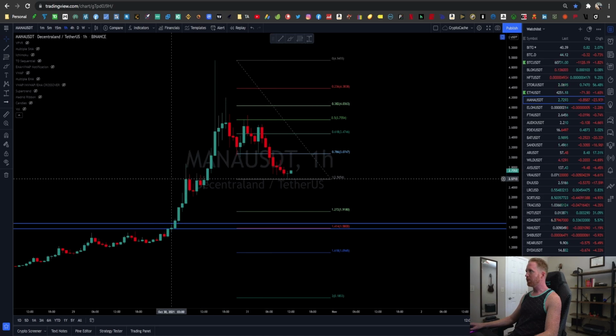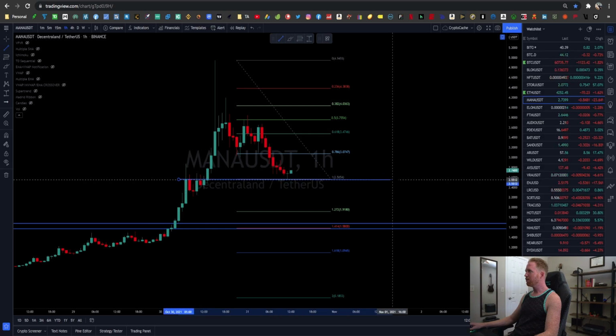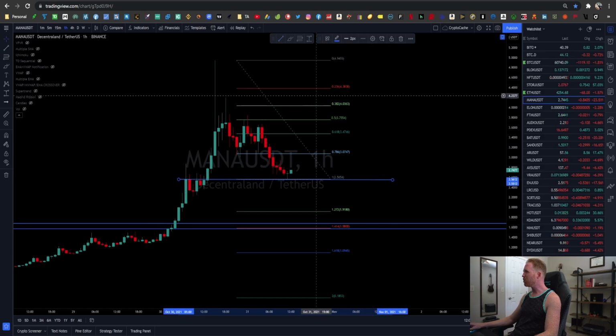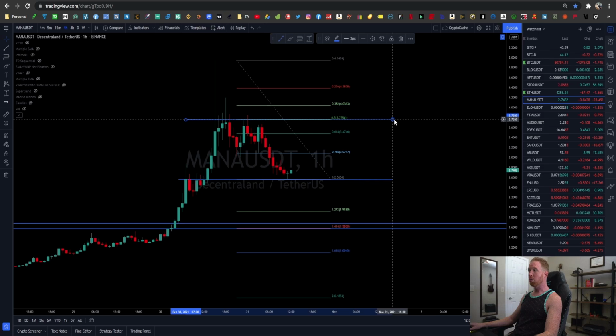Obvious support level here, right at $2.56. Let's go ahead and mark that, 256. We've also got a pretty obvious resistance right around 0.5, which is very standard if you're familiar with Fibonacci. 0.5 is basically the halfway point, and that is commonly where the price will either retrace, bounce, or possibly just hit it as a resistance level.